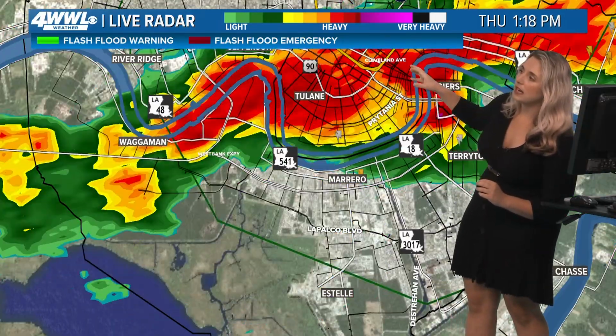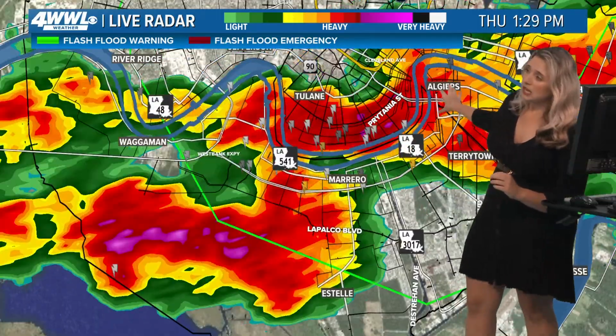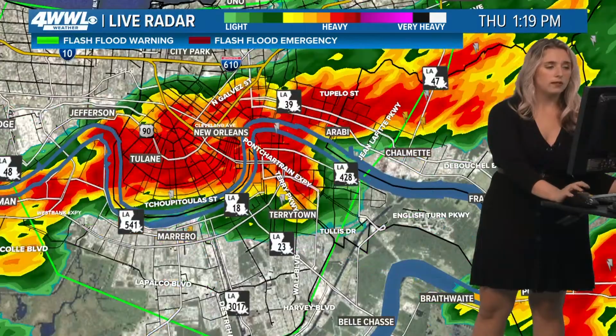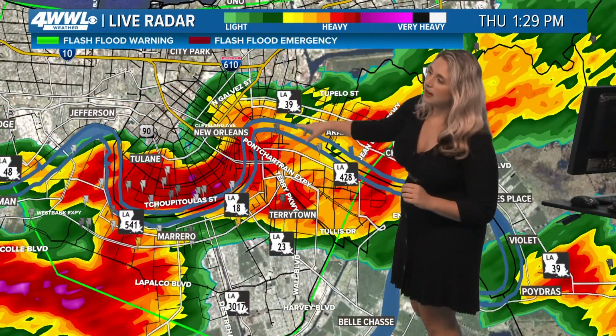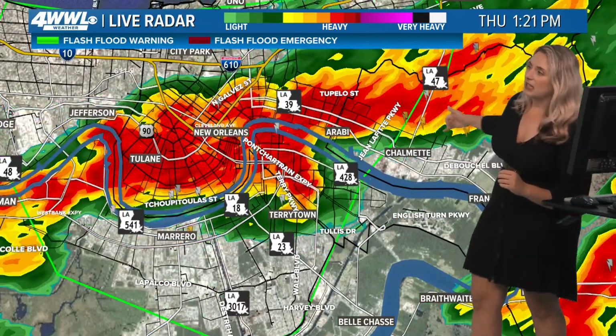Uptown New Orleans, heavy downpours along Prytania, uptown, this section of New Orleans, into parts of the Quarter seeing the heavy rain still. The Quarter seeing the heavy downpours like I just showed you on Bourbon Street. Back on the West Bank to Terrytown and Algiers, heavy downpours as well within this thunderstorm. And then that continues into Chalmette.